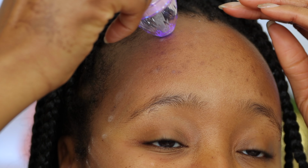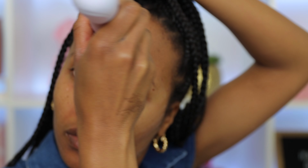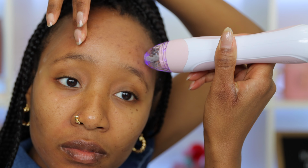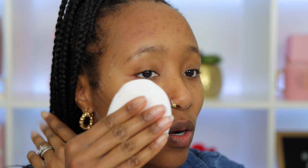It is so essential for you to hold it tight because if you don't hold your skin while you're using it, it's just not gonna glide. Once I started holding my skin while moving it in the direction that they recommend, it worked so much better. I'm gonna take a pad full of toner using the gentle side, and I'm just gonna wipe away all of this excess dead skin. Doing this that second time around was a lot easier than the first time.